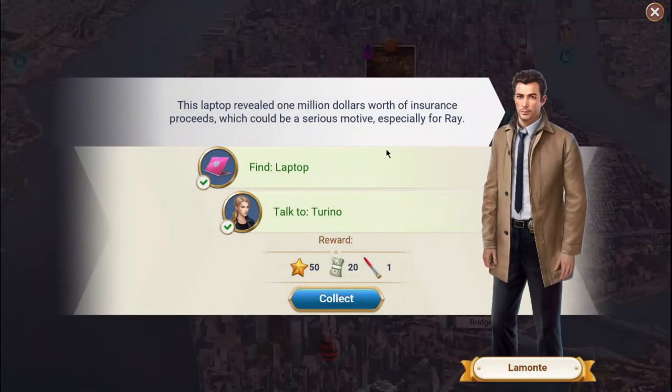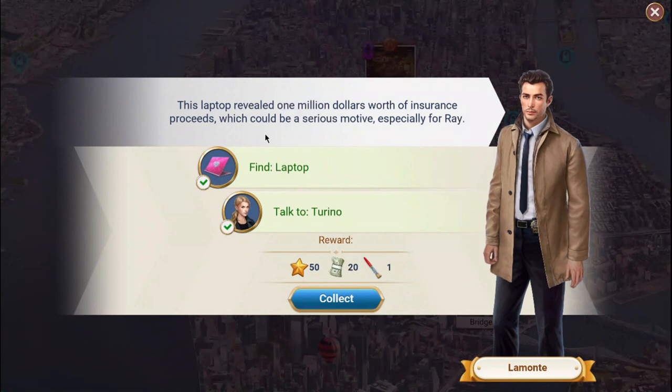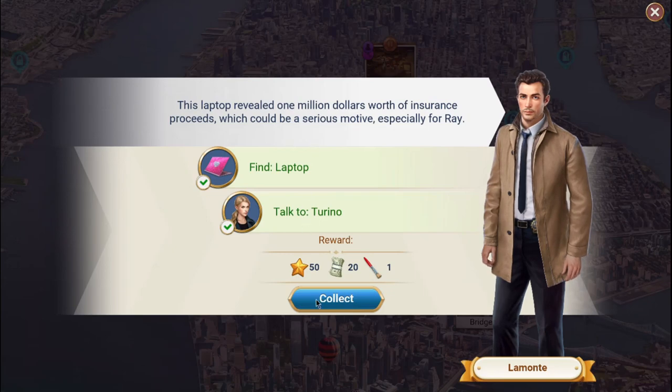The laptop revealed $1 million with the insurance price. Let's see. Somebody hit it a little too hard, huh? Which could be a serious motive.